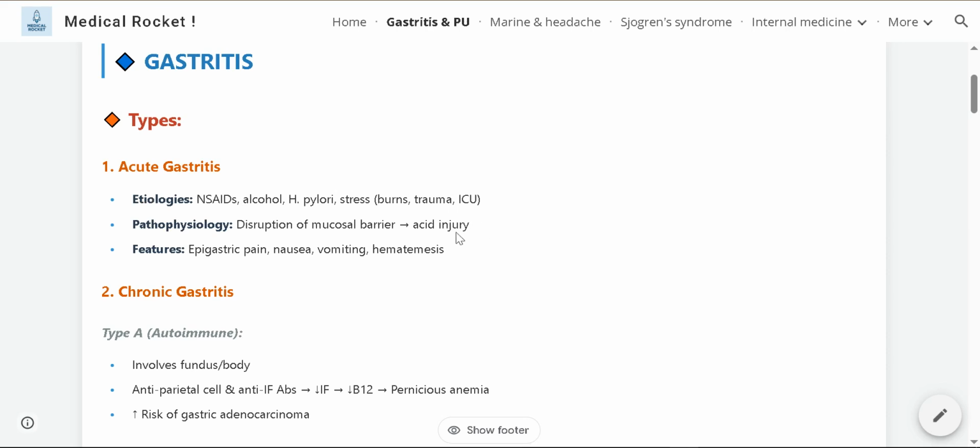Think NSAIDs, alcohol, severe physiologic stress like burns or ICU trauma, and yes, even H. pylori. The pathophysiology? Simple but devastating. Damage to the protective barrier allows acid to injure the stomach lining. Clinically, you'll see epigastric pain, nausea, vomiting, and in more severe cases, hematemesis.